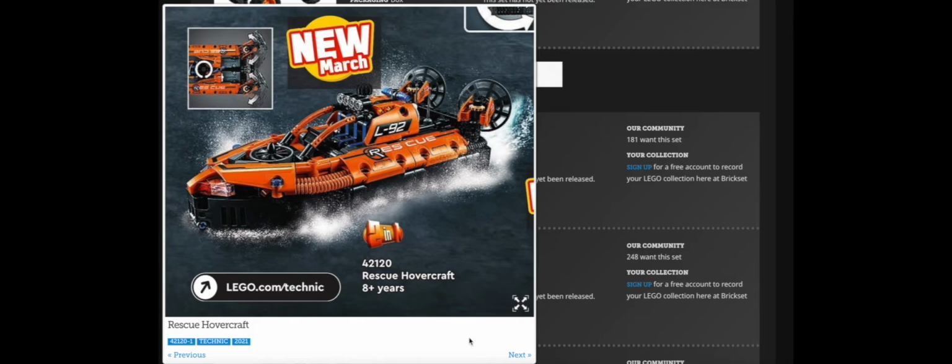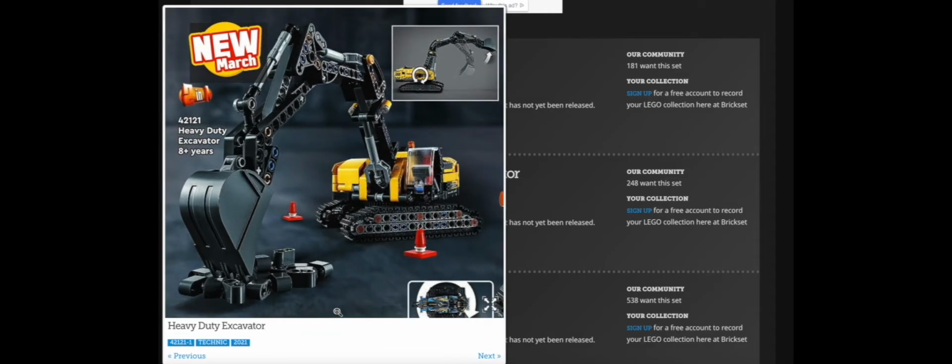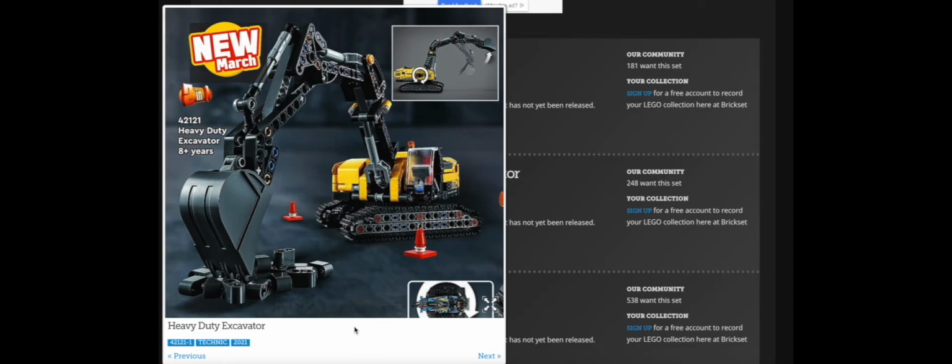I don't love it. I don't love the orange color scheme, and I'm not particularly interested in a Technic boat, but it's a decent looking set that I'll reserve my full thoughts for until we get proper images for it. Same thing goes with this heavy duty excavator.